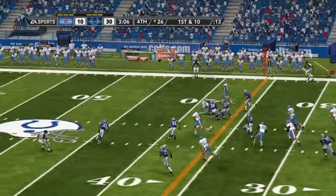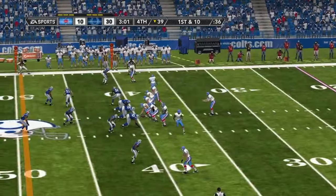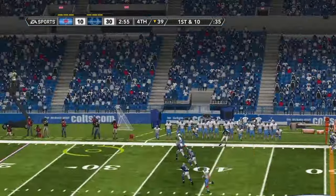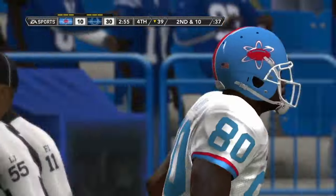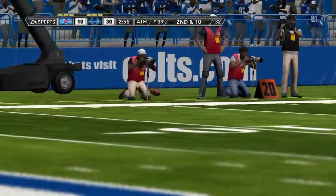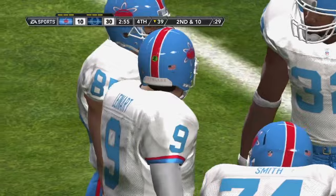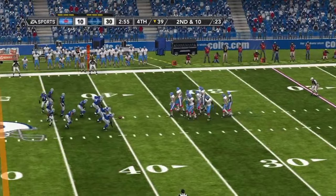Has a man to his right. He's dropped down at about the 39-yard line by Bethea. Going up top! That was a pretty bad miss that time, and we've seen it from him before. He just cannot seem to connect on those long throws. It's now 2nd down, 10 yards to go.